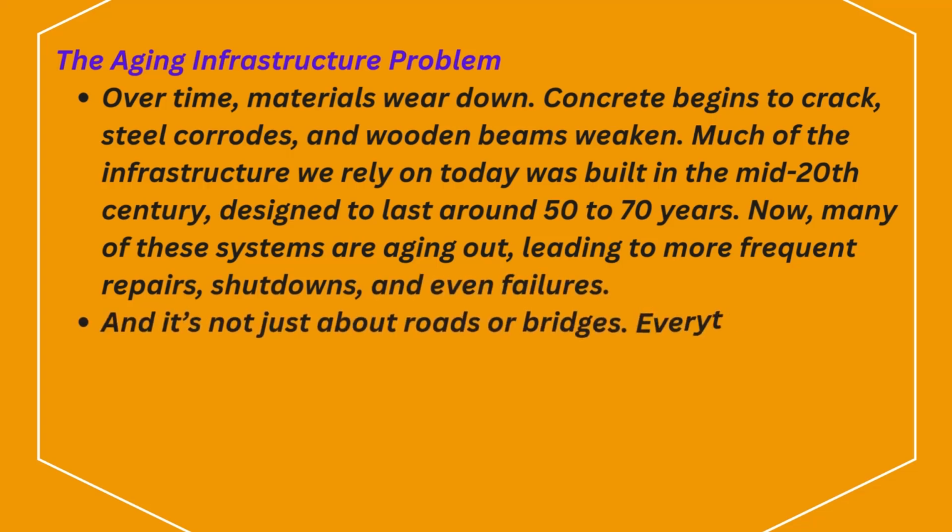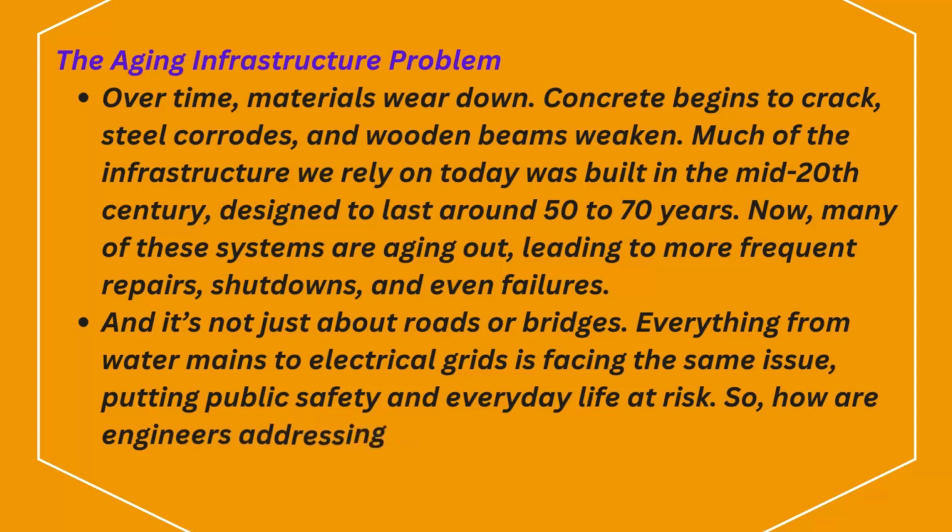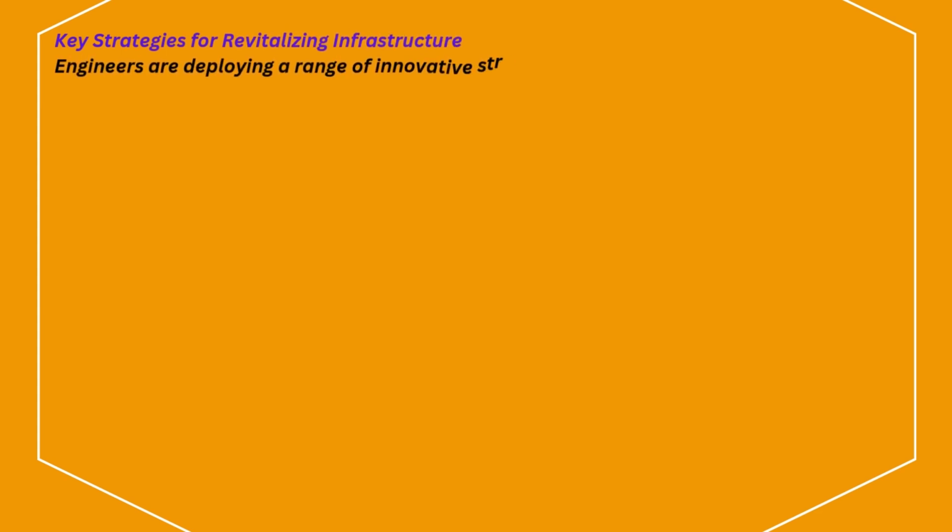And it's not just about roads or bridges. Everything from water mains to electrical grids is facing the same issue, putting public safety and everyday life at risk. So, how are engineers addressing this problem? Key strategies for revitalizing infrastructure. Engineers are deploying a range of innovative strategies to breathe new life into aging infrastructure.